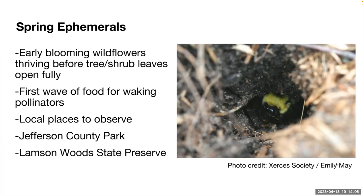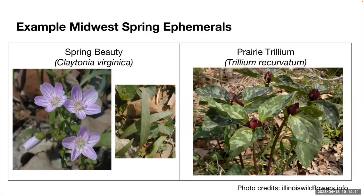Maybe a little bit of the not working too well. What is that? That's a bumblebee coming out of there, right? Yep, that's a bumblebee coming out of its den.